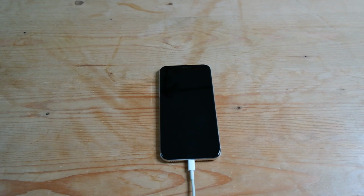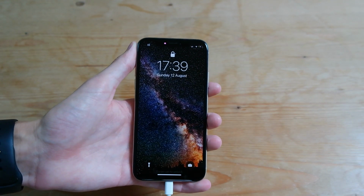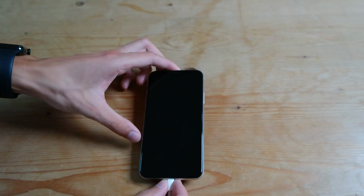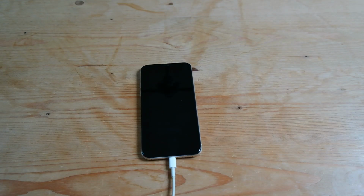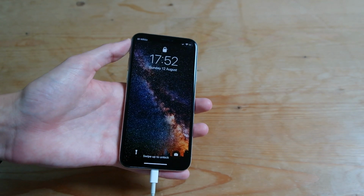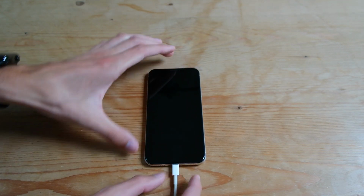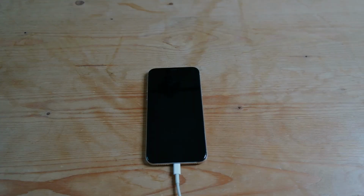Okay, so we've been charging for roughly 15 minutes now, and the iPhone X is now at 11%, so going under 1% every minute, so it could take a while, but we'll check back again once it's been charging for half an hour. Alright, so we've reached half an hour of charging with the iPhone X, and we are now at 19%, so 8% in the last 15 minutes, so we're getting around about 10% every 15 minutes, so it could take around about 2 to 2.5 hours maybe to charge. We'll check back once it's been charging for 45 minutes.